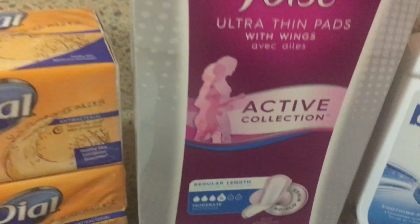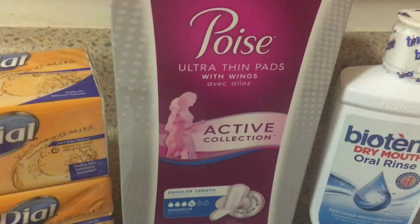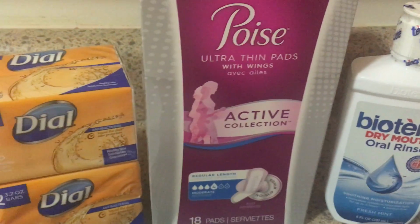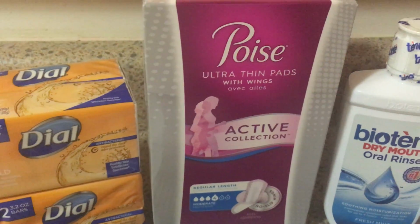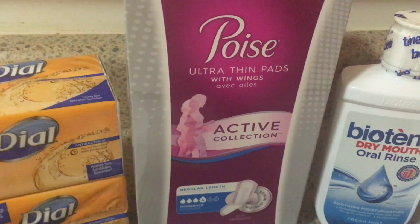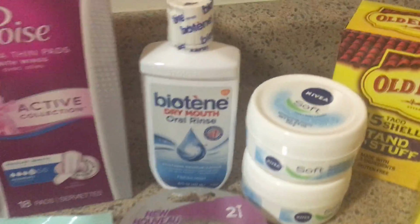These were $4.84 at my store. I had a $2 paper coupon from one of the Sunday papers. So I paid $2.84 at the register, and I get back $2 on the Ibotta app. Not bad. Okay, and this is an item I'm really excited about.